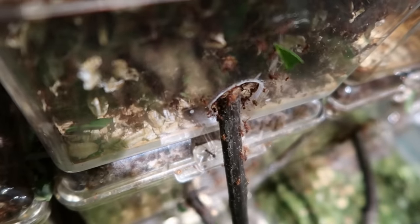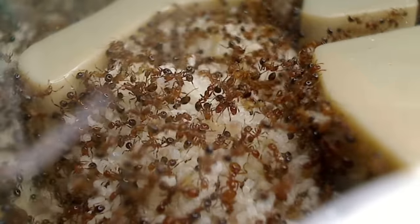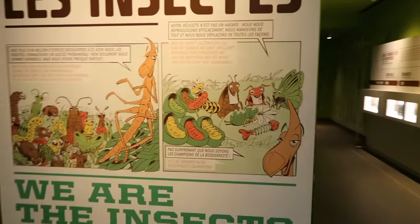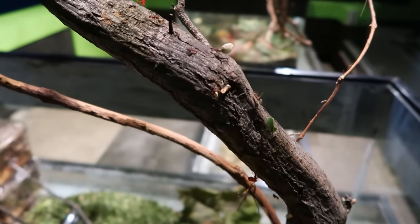So this week, I wanted to take a short break from our regularly scheduled ant soap opera of our cherished ants in the Philippines and take a trip all the way to Montreal, Canada, so we could completely nerd out at one of the most impressive captive ant setups I have ever seen.